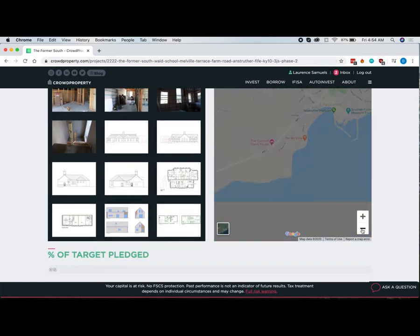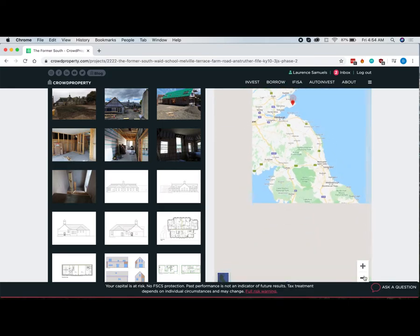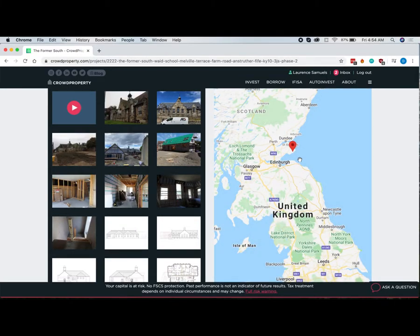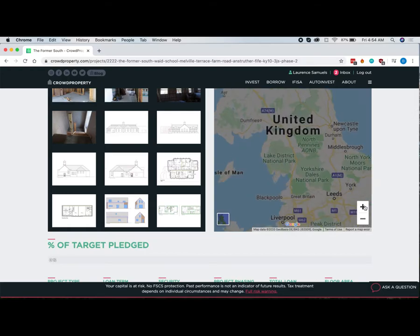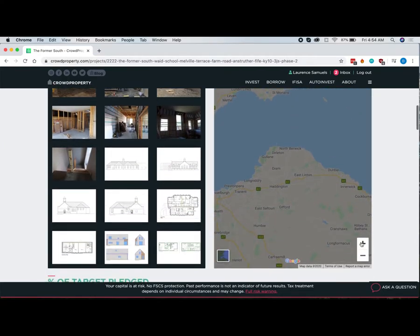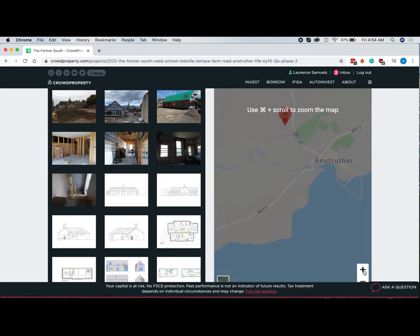And I always think about what the negative downsides are about buying into a loan. And I try not to buy anything that's too out there location-wise, and that might be a difficult sell. So right here, you've got a location that's in northern Scotland on the east coast. And while it is within the vicinity of Dundee and Edinburgh, you can see it is still quite rural.